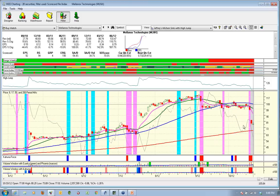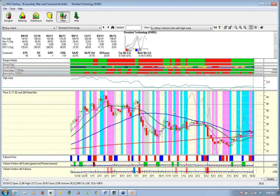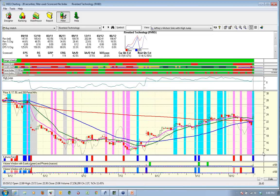Mellanox, I mentioned, wouldn't touch it yet, but I just got a feeling this stock's going to go back to where it came from, but it's going to probably take some time to heal. Riverbed, talking about healing. There's a stock that's been in a prolonged trend for quite some time and snuck above the 50-week moving average here on some really stellar earnings, pocket pivot, big kahuna, tons of volume. Not sure I want to be buying tech, but if there's tech, this could be a leader going forward.